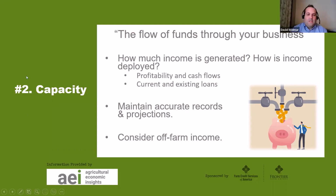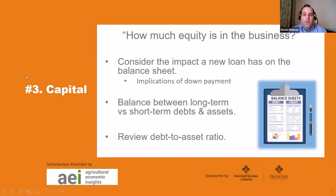Great. Shifting gears to the third C, capital, the highlight summary here is how much equity is in the business, how many funds are there to really be utilized here. We want to consider a look at the balance sheet, and what's going to be the impact of this new loan on the balance sheet. How's that going to impact the debt to asset ratio, for example? What are going to be the implications of a down payment? How is that going to impact maybe our working capital position? So it's the idea of what this impact is going to be on the operation.